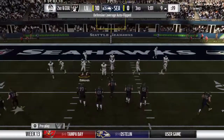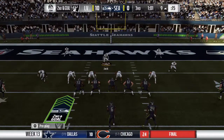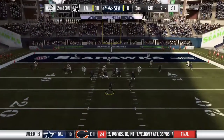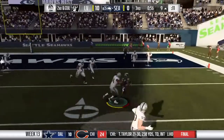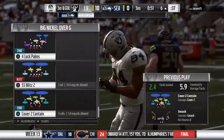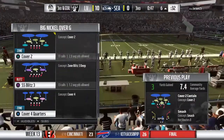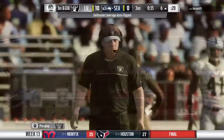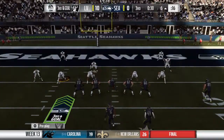Another shot from the 9 on 2nd and goal. Out of the gun, Watson. Flushed out right. And he's going to be brought down just shy of the 5 at the 6. They'll wind up with positive yardage. It's a gain of 3, but now it's 3rd down. They've been denied touchdowns in the red zone twice already. Here comes 3rd and goal.